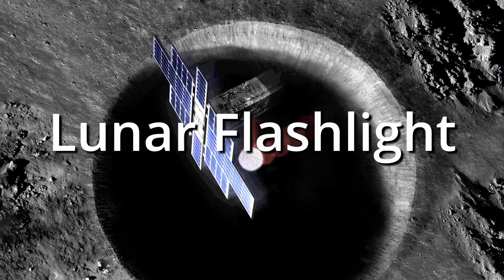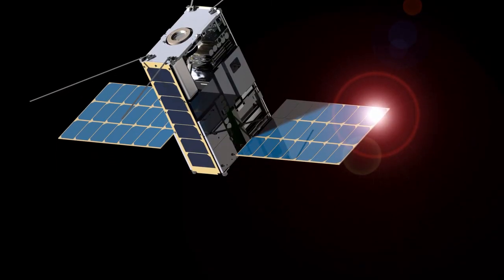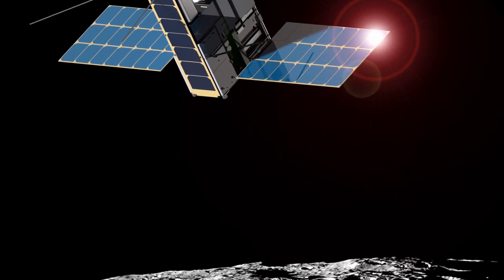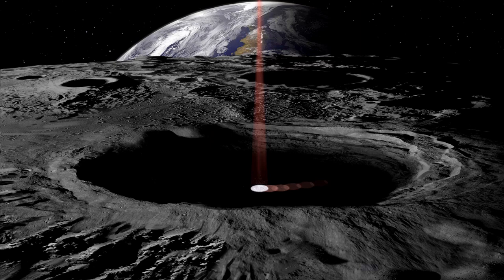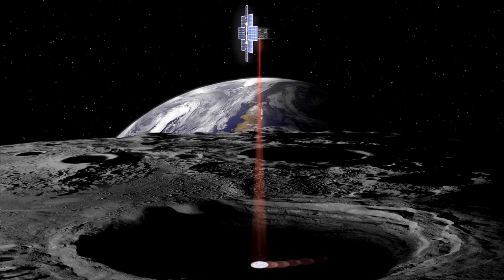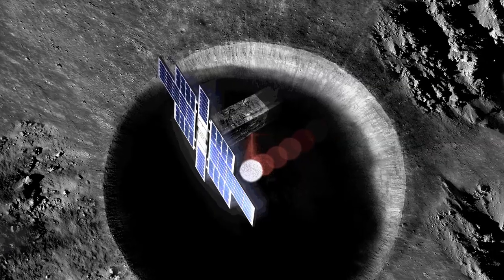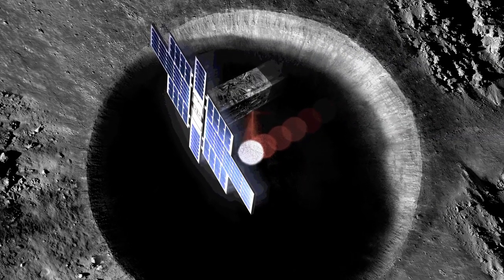What is planned? Lunar Flashlight, ready to launch in late 2020. Lunar Flashlight's mission is to map the south pole of the moon using lasers to identify water ice deposits. This 6U CubeSat will use some of the same components as the Marco mission mentioned earlier. Not incidentally, it will be the first CubeSat to reach the moon.